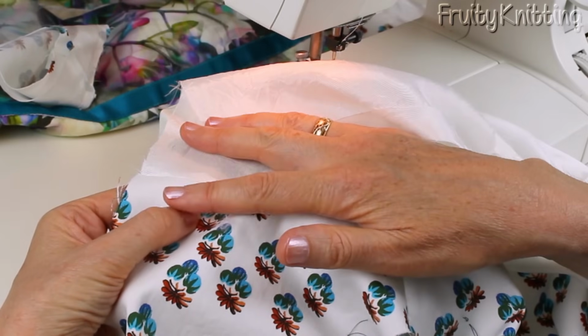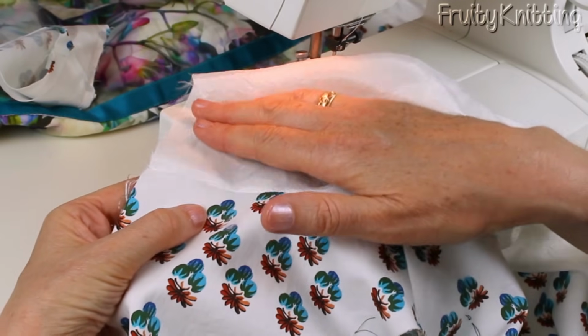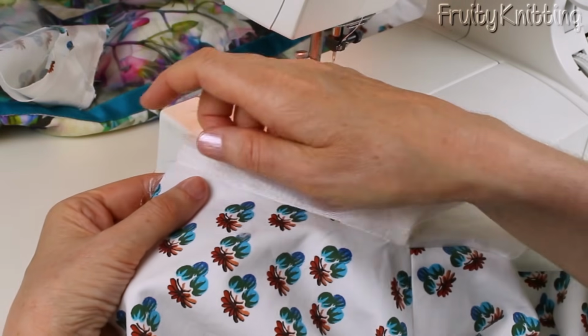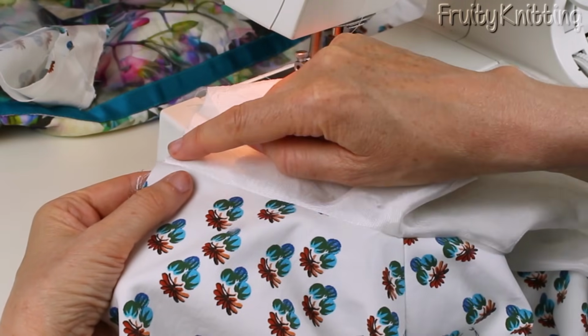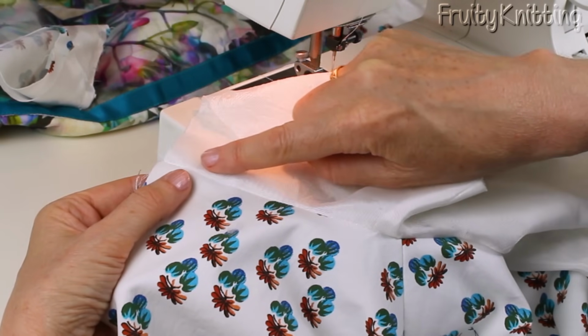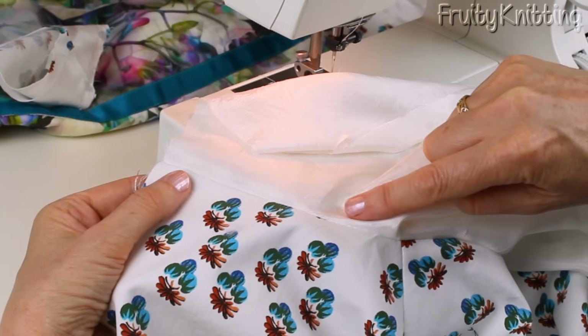You then press the lining or the facing towards the seam allowance, and with a straight stitch, you'll be stitching 2 or 3 millimeters from the seam line all along the edge. And I'll show you how to do that now.